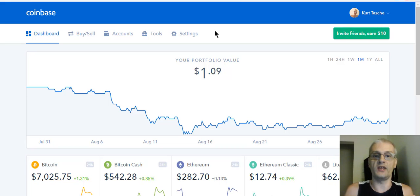Coinbase is a place, it's like an exchange. You can buy Bitcoin and sell Bitcoin. You can also buy and sell Ethereum, Ethereum Classic, Litecoin, and Bitcoin Cash as well. So all the top coins you can purchase and sell on Coinbase. The great thing about Coinbase is that it's instant. Once you make your payment, you have your coin.